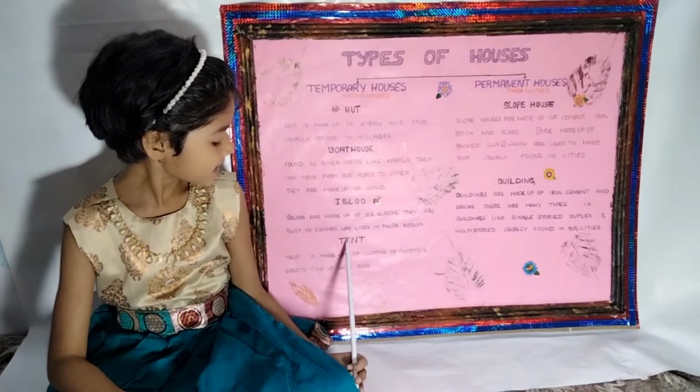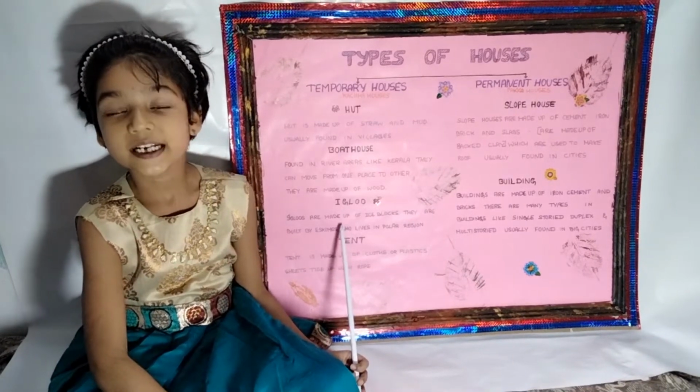Tent. A tent is made up of cloth or plastic tied up with rope.